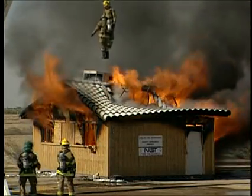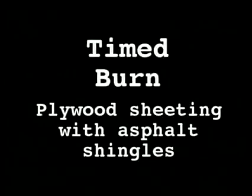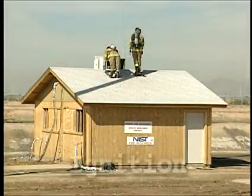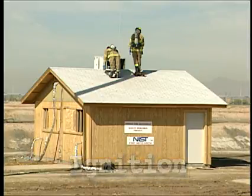Let's take a look at a condensed time burn of the plywood roof deck using asphalt shingles. 5, 4, 3, 2, 1.